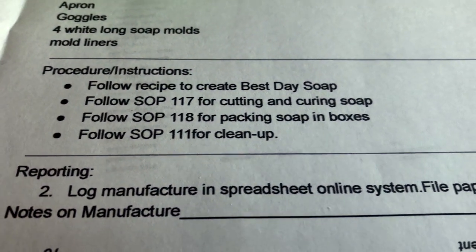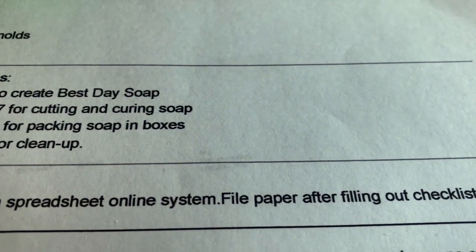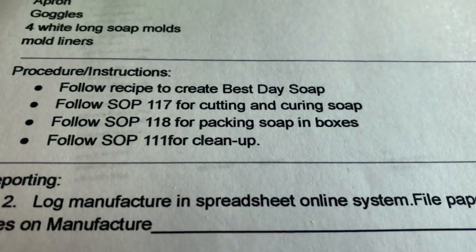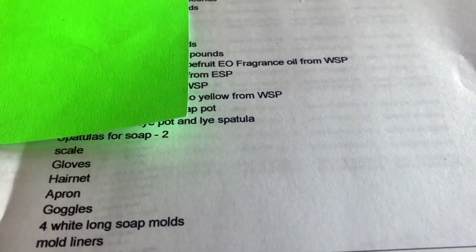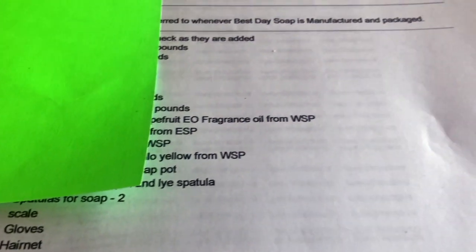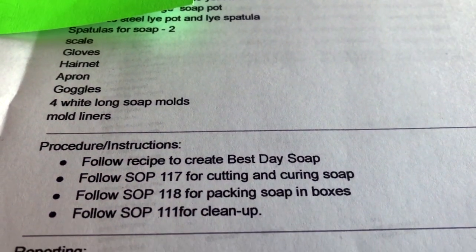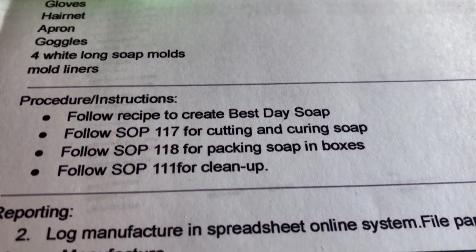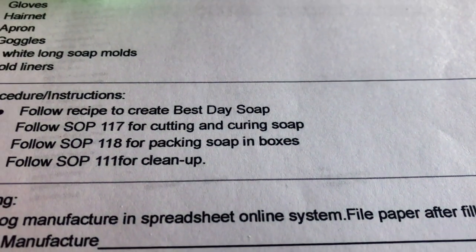And then I have reporting. So log manufacturer in the online system. I have a spreadsheet for all of my manufacturers for each accounting year, and I'll show you that in another video. File paper after filling out the checklist. So I use the SOP as the checklist, and I actually check each ingredient off as I'm making the soap and prepping everything, and it ensures that I don't forget anything and mistakes aren't made, and I don't waste time and I don't waste money, and I don't have other costly mistakes. And then it says notes on manufacturer. So I always write a note in: everything went as planned, it was the same.